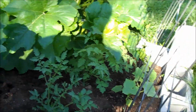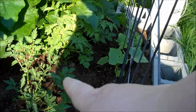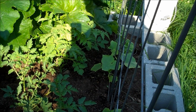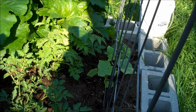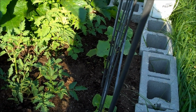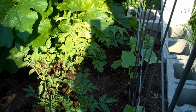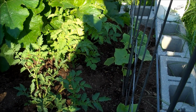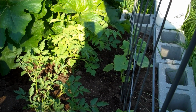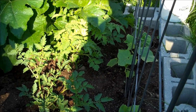Squashous Mysterious bed also has two tomato plants. These are Matt's Wild Cherry, and they are volunteers. They come back like weeds every year. If I showed you every Matt's Wild Cherry that is growing in this yard or in any of these beds, lots of them in the little squares, it's just, they're a weed, but they're the most delicious weed I have ever encountered. So there you have it.